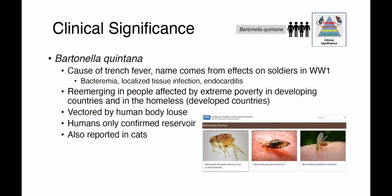If you want to read more about these important pathogens, I'd refer you to the US Centers for Disease Control, which has a great website with some sort of high-level overviews of these organisms.